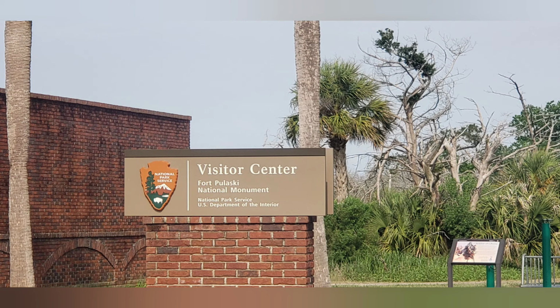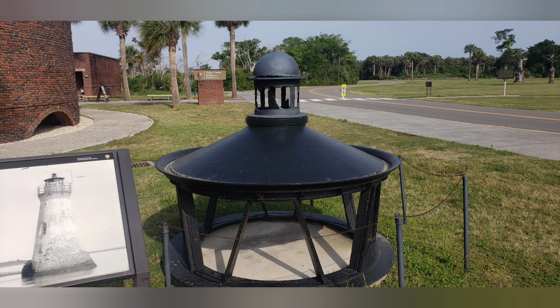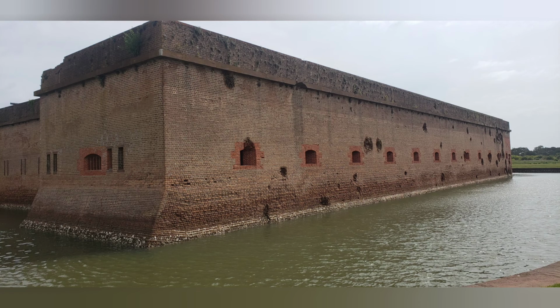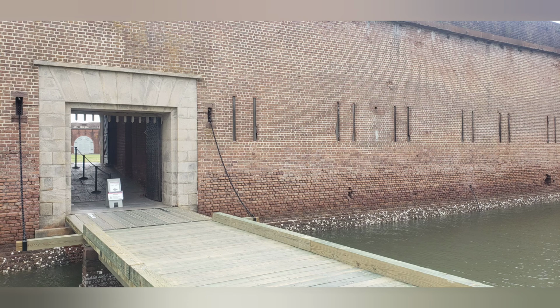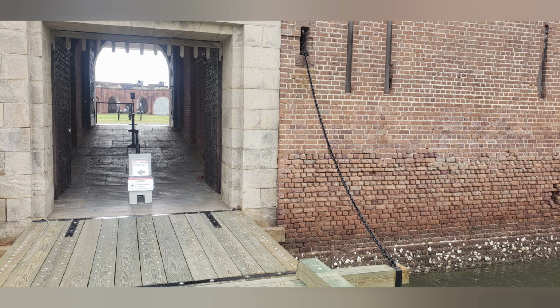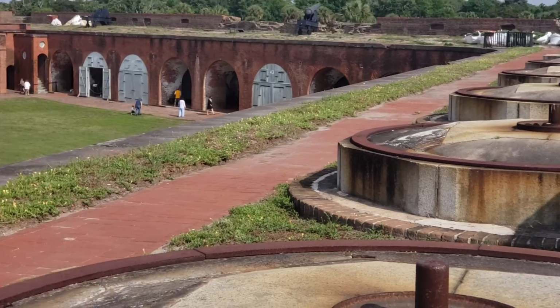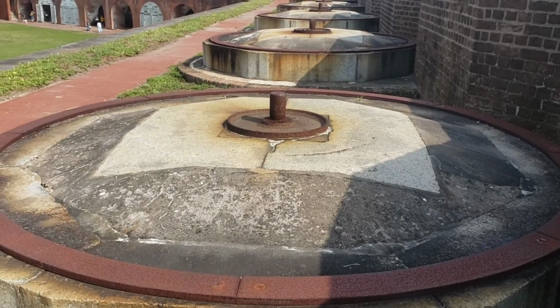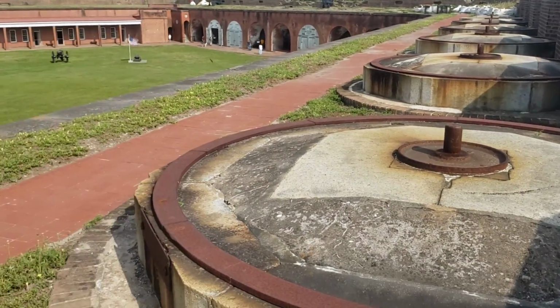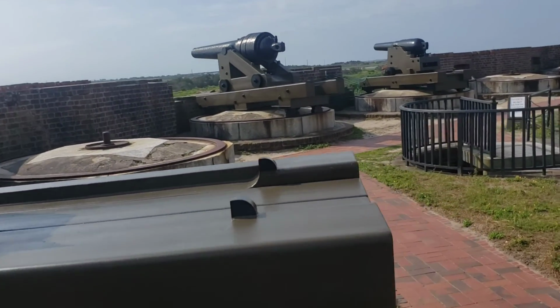After the War of 1812, U.S. President James Madison ordered a new system of coastal fortifications to protect the United States from foreign invasion. Construction of a fort to protect the port of Savannah began in 1829. Fort Pulaski belonged to what is known as the third system of coastal fortifications, which were characterized by greater structural durability than the earlier ones.